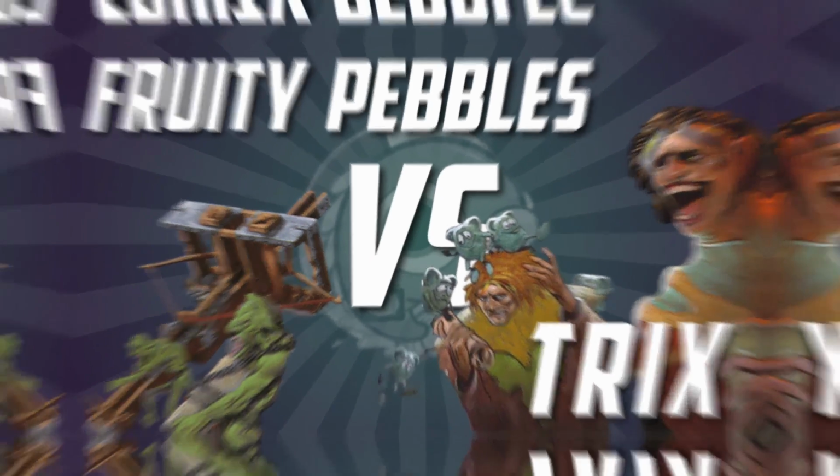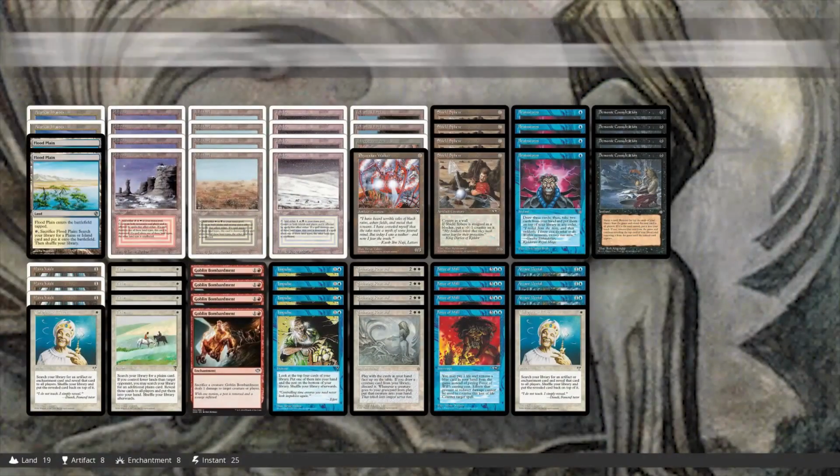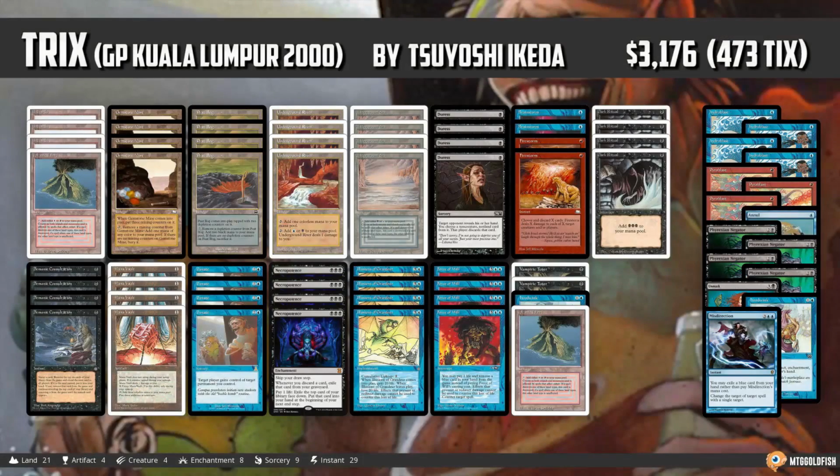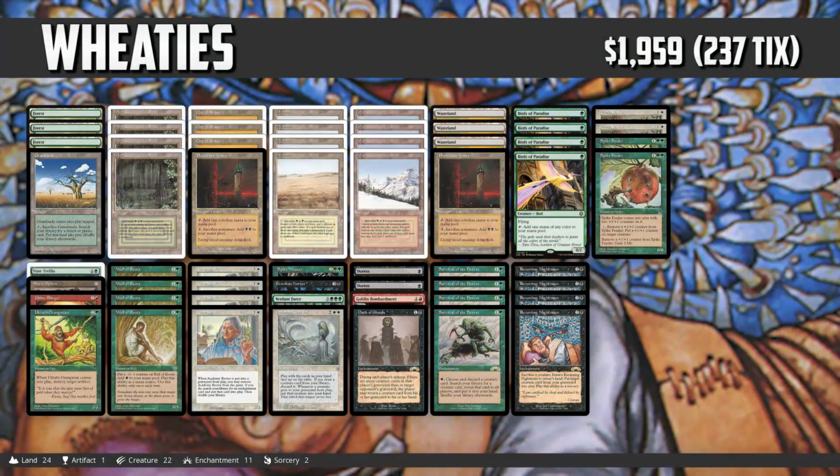So, technically, Richard will be playing Fruity Pebbles, which I believe, according to Wizards and some sources, was the very first ever cereal name deck. And then, from there, things kind of spiraled out of control. I'll be playing Trix, another cereal name deck, but there's a whole bunch in between there as well. There's Wheaties, which is like another version of Fruity Pebbles that uses some different cards.